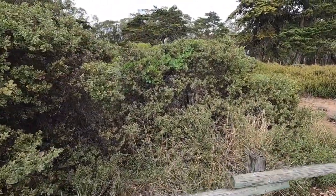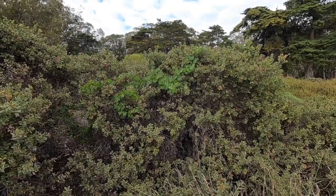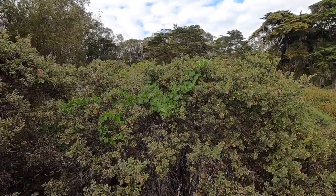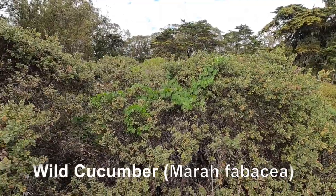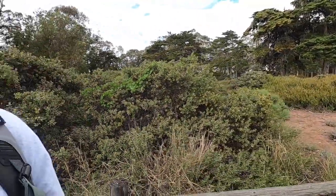Oh, there's a vine growing up in here. Ooh, bird just took off. I didn't see what it was though. This vine going across here. Oh, you can see it does have a little fruit. This is a native wild cucumber. The fruit is actually not edible, but I think the Native Americans had a use for it. I'm not familiar with what that use was though.